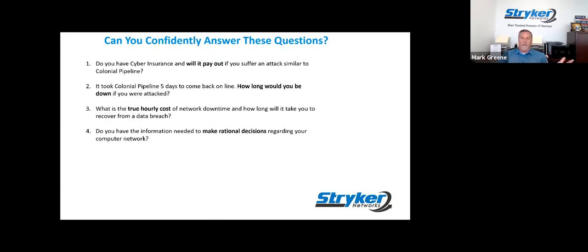And then, do you have enough information to make a rational decision on your network? Are you smart enough from an IT standpoint, or do you need to bring in somebody else like Stryker Networks to come in, evaluate, look at, help you understand, help you come up with a game plan, a roadmap to be able to secure your network holistically from all aspects of it, to prevent your business from being attacked and being down, right? Are you compliant with all government regulations? And are you compliant within the deadlines that are put forth with that? And can you prove it?